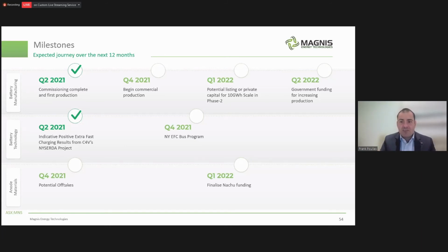For those familiar with President Biden's infrastructure plan that was passed recently, there's roughly 17 billion US dollars towards helping cell manufacturers grow exponentially. It was for those who are either in production or about to be in production. So we're all over that, and we have had a number of meetings with the DOE regarding that program.